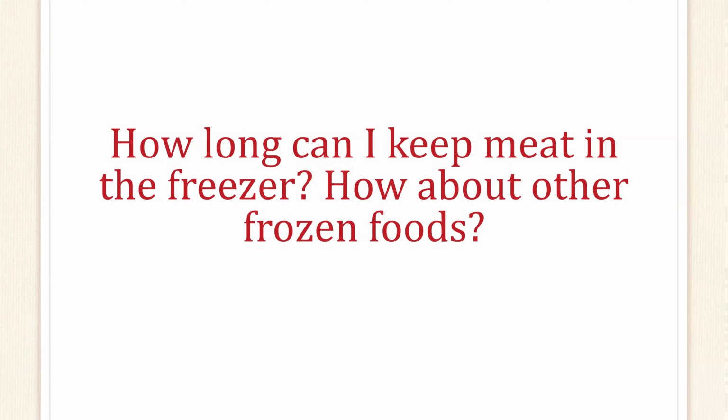Now, again, it all depends on how it was handled prior to being frozen, if the packaging is still intact. There's a lot of other variables. So all that will dictate how well the quality of that food is maintained. But in terms of food safety, you can keep it in there forever.